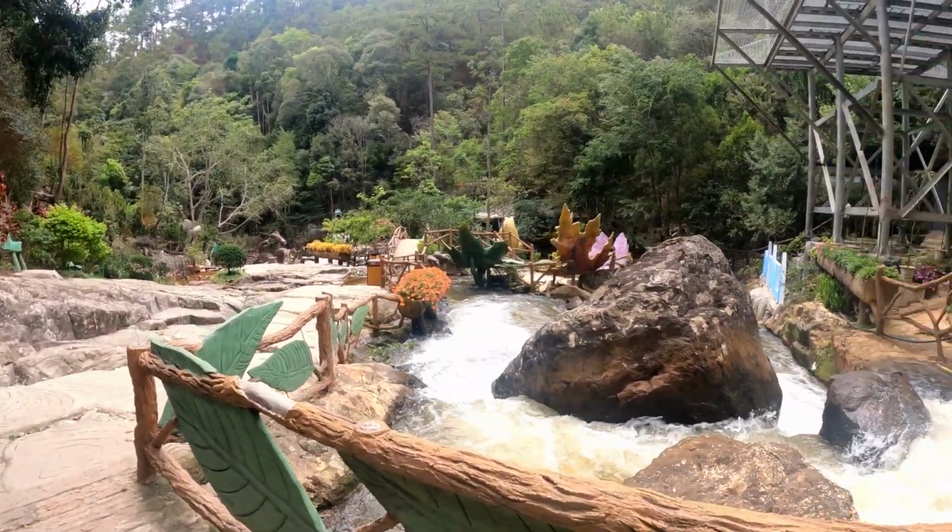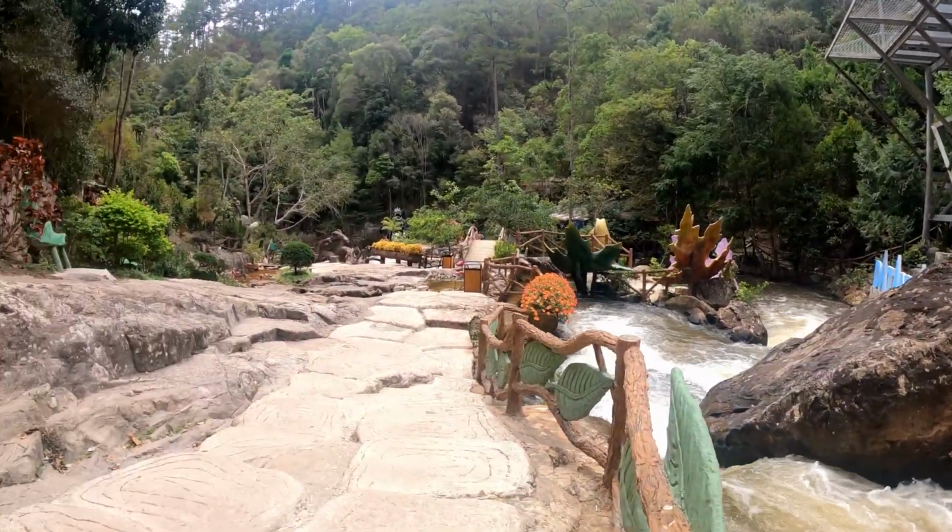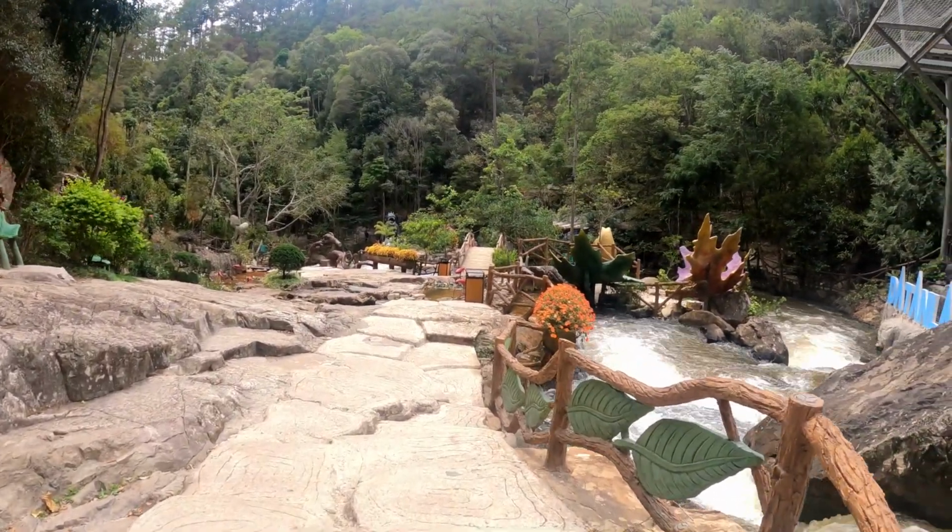After the Waterfall 3, you can walk along this leafy fence and explore a playful area, which is also a nice landmark to take pictures with fancy backgrounds.